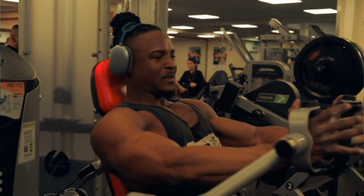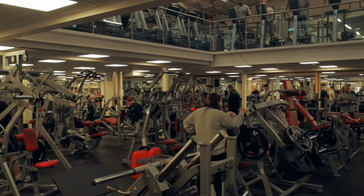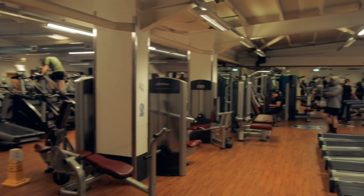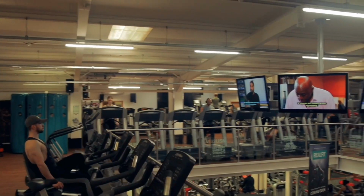So, from what Tonya, who's the owner, well, the owner's wife, said, there's over 306 pieces of equipment in the gym. Five of each. So that's quite a lot. So there's no really waiting time.